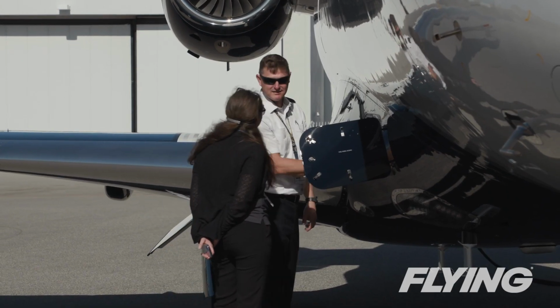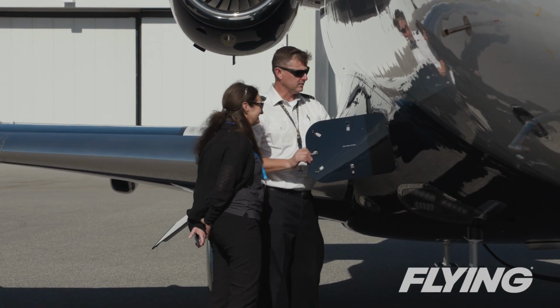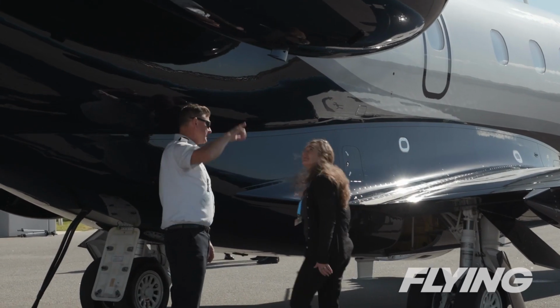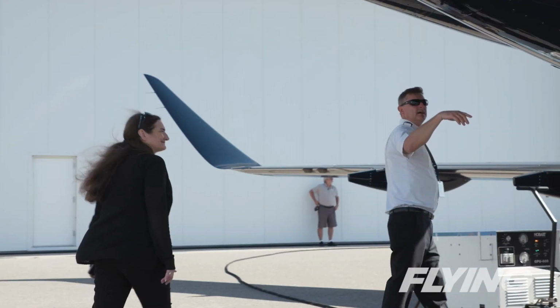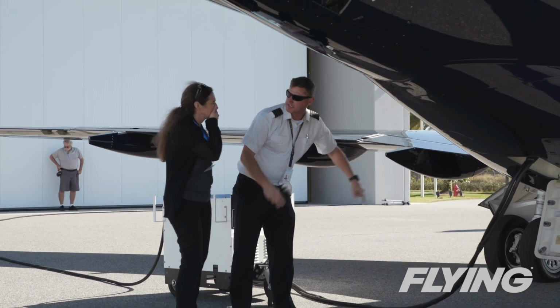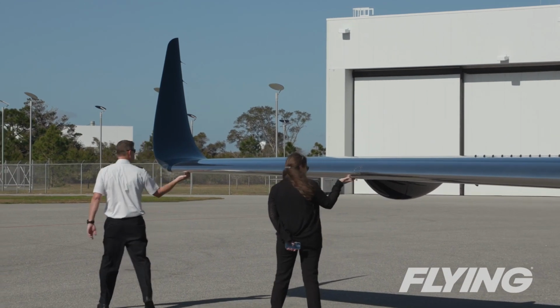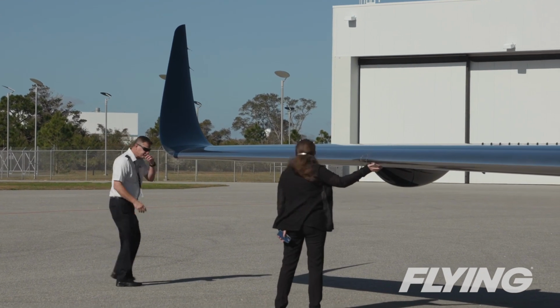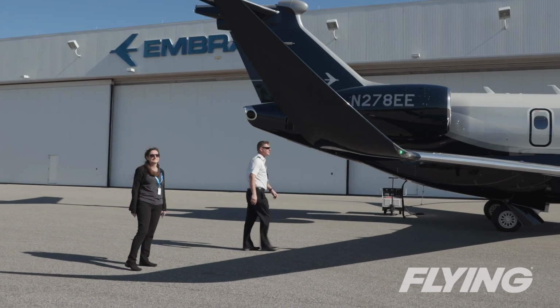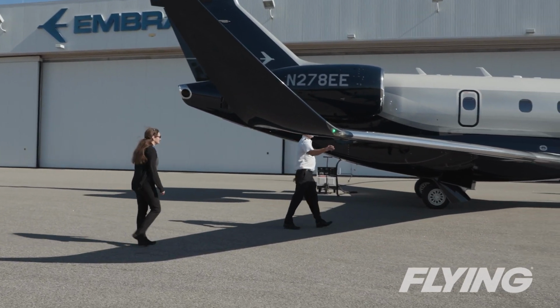Starting our walk-around of the Praetor, Jim goes through each stop on the way, showing me how Embraer has focused on making the job a relatively easy one. Most of the hard-to-access systems can be pre-flighted up front in the Proline Fusion flight deck. The winglet is as tall as I am, with the wingtip at head height. Adding it, according to the company, gave the design another 88 nautical miles of range over a straight wingtip.